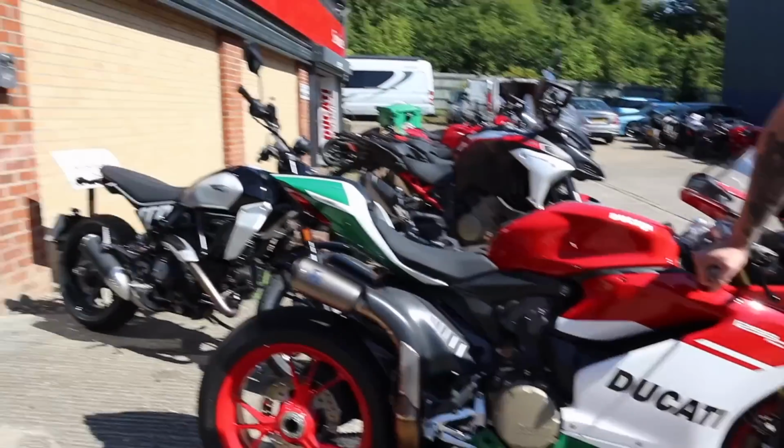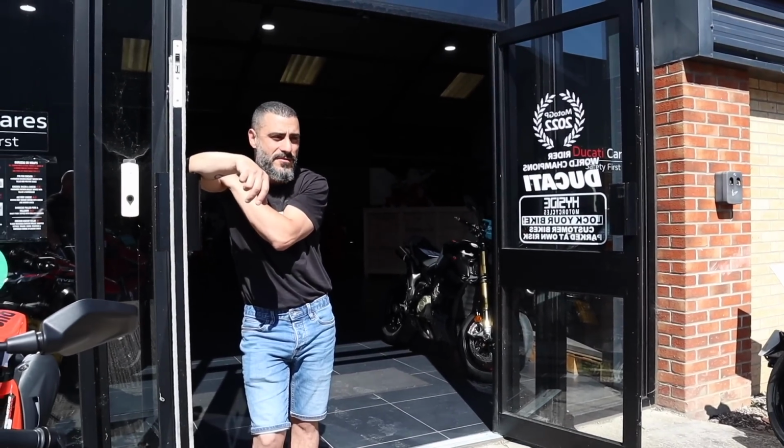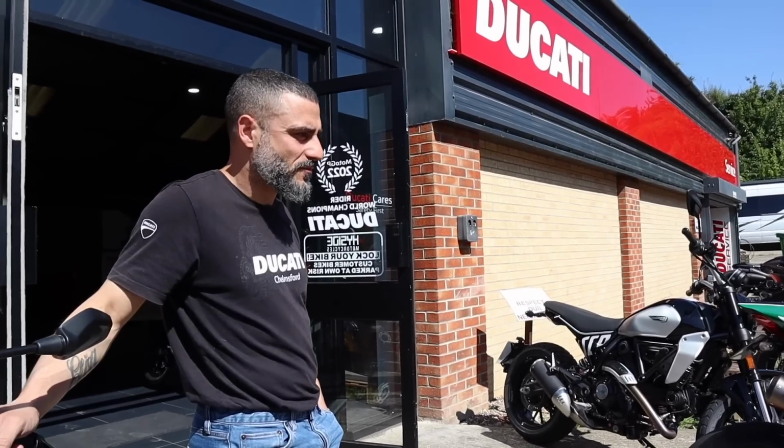I've said it from the start, that's got to be one of my favourite looking Panigales made. I think it's in my top 3 bikes. It's definitely in my top 3. It's a lovely colour bike. How was it, Mark? They're brilliant. When you're on it, you feel like Superman.